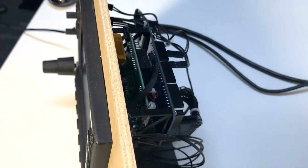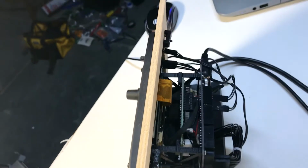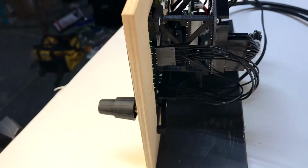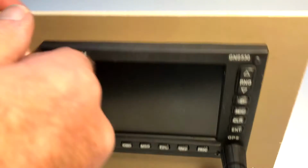Now Chuck's design looks good on the front side, but the back side is equally impressive. You can see how everything is orderly and organized. Now here's a view of the unit from the front. I'm going to tip it over so you can see the back.